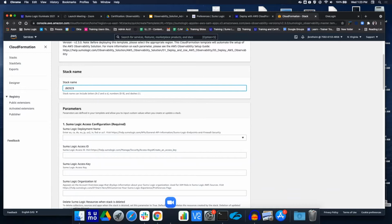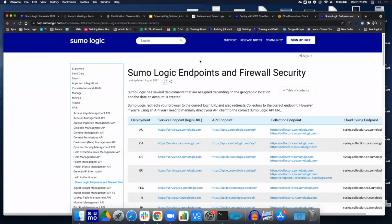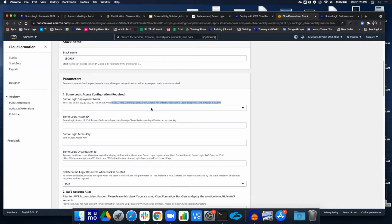The next step is filling in the parameters. And this is where we're going to start to fill in the information that's important from Sumo Logic. So we're going to enter the deployment name first. If we don't know our deployment name, we can utilize this link here. In this case, we're all going to be using the same deployment. We're all using US1 because we're using a training account. So you can just specify US1 in here. Assuming you're using the Sumo Logic test account, US1 will be accurate.